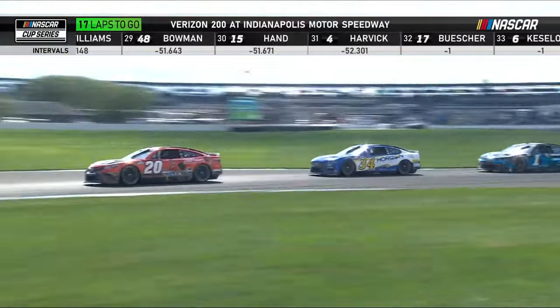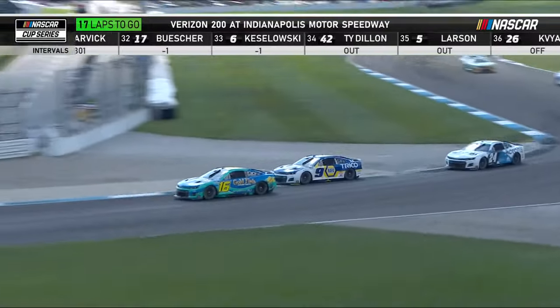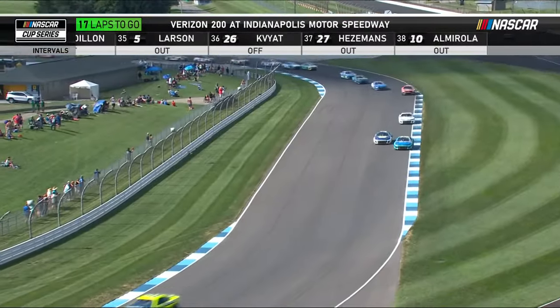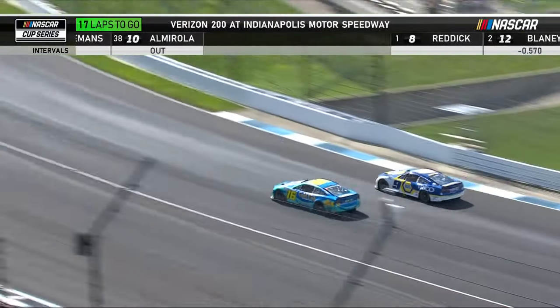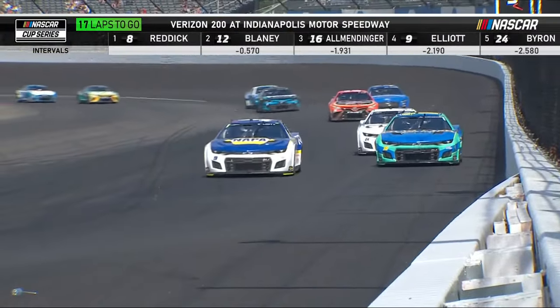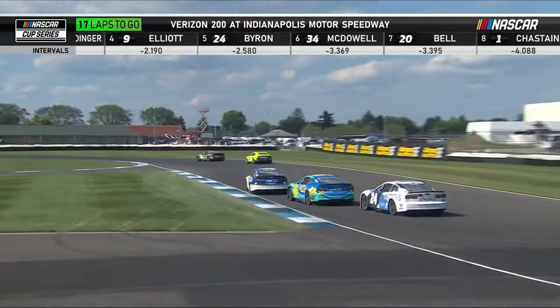And Christopher Bell cannot shake Michael McDowell. He'd love to get by himself and be able to try to run back down these guys and get some of these lost positions. But Michael McDowell is on his inside, his outside, fighting him every corner. Chase Elliott now, as they go into turn 12, has the advantage. Elliott takes third away from A.J. Allmendinger. Smart move by A.J.